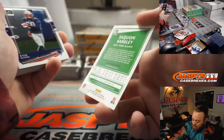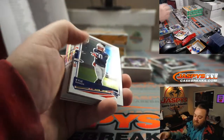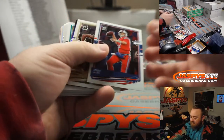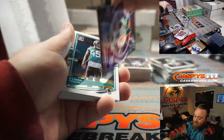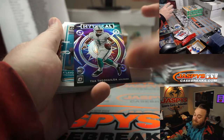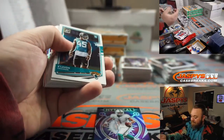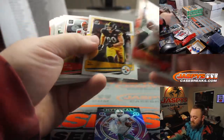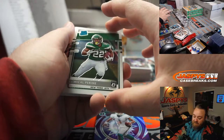Saquon Barkley, lime green, 31 out of 35. Also for the Giants, Damian Kovaleski. Kyle Duggar for the Patriots, Karen Steele. And how about a nice mythical silver, Tua Tagovailoa. This box is off to a really hot start. Dolphins, John Dineen. Clavon Chasen for the Jaguars, Garrett Knowles. LaMichael Perine, rated rookie for the Jets.